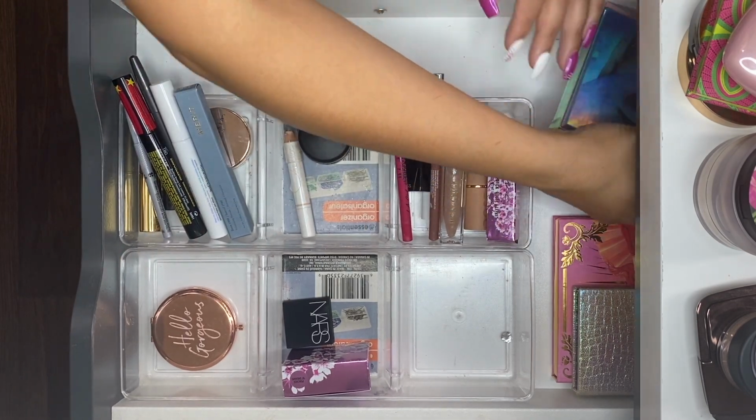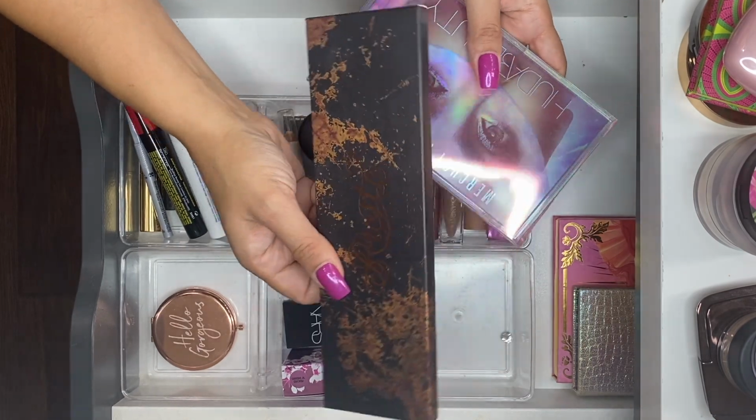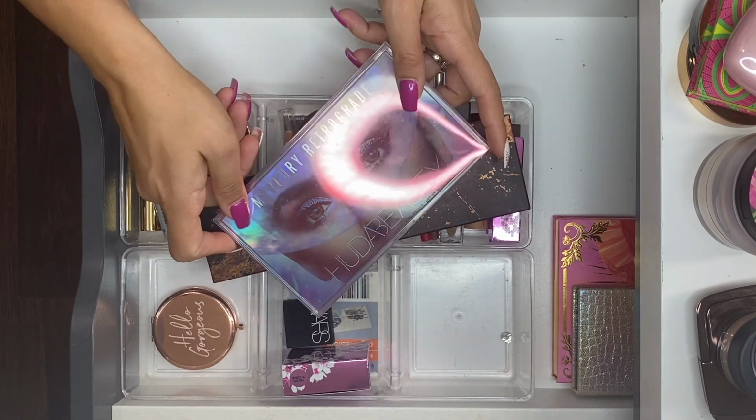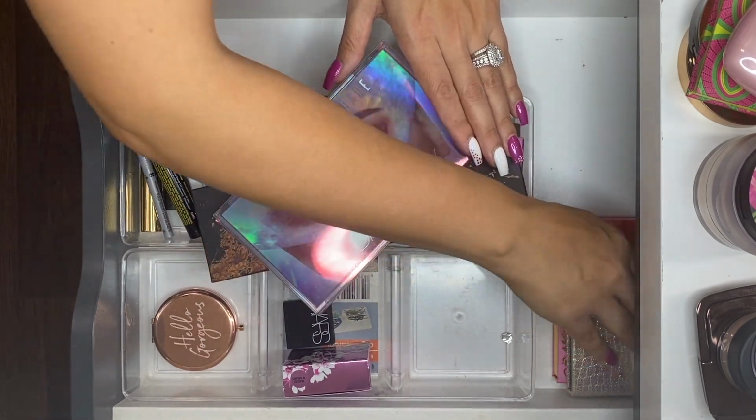For eyeshadow palettes, I had quite a few. I had the Melt Cosmetics. This is the Rust palette. I love it. I had Huda Beauty Mercury Retrograde. I really enjoyed this one.